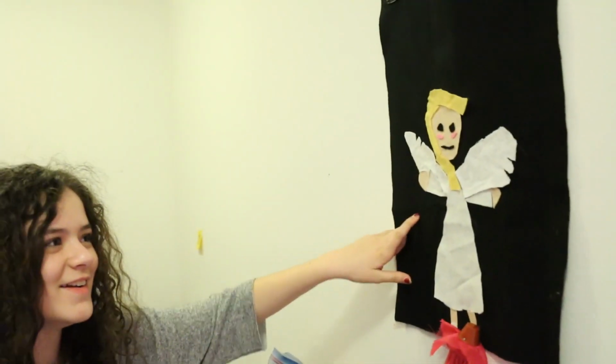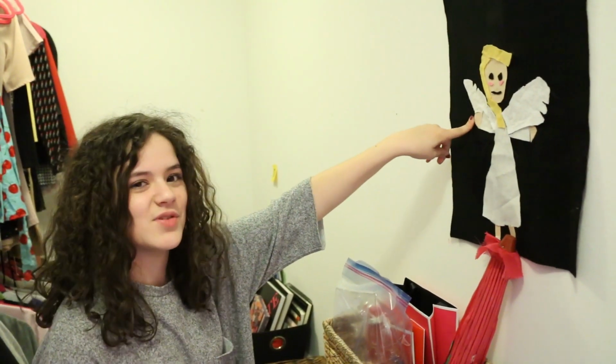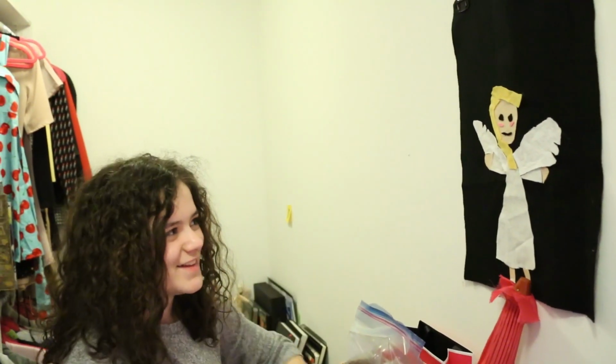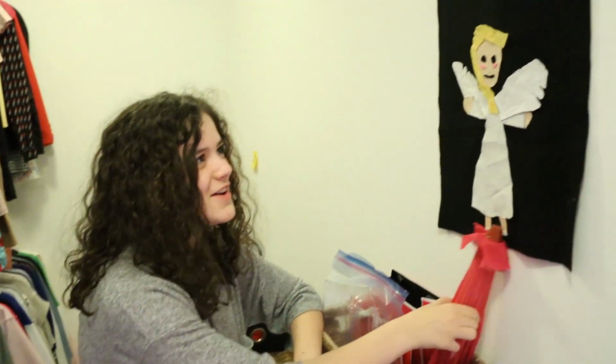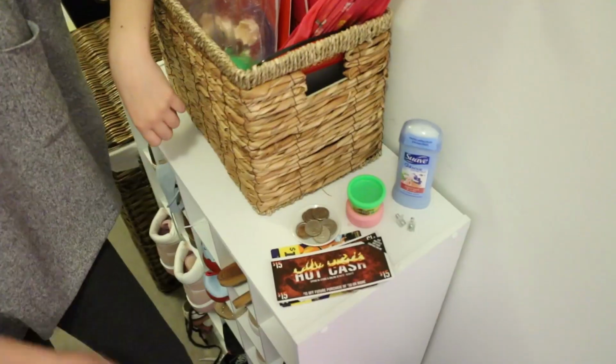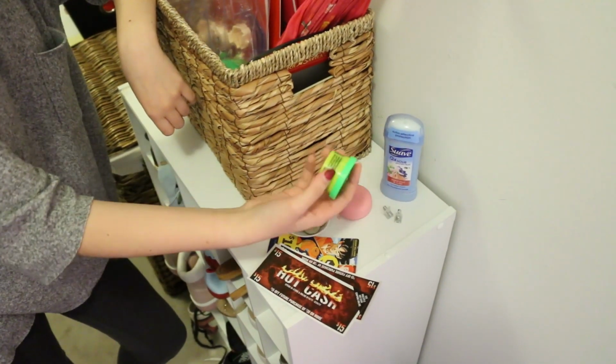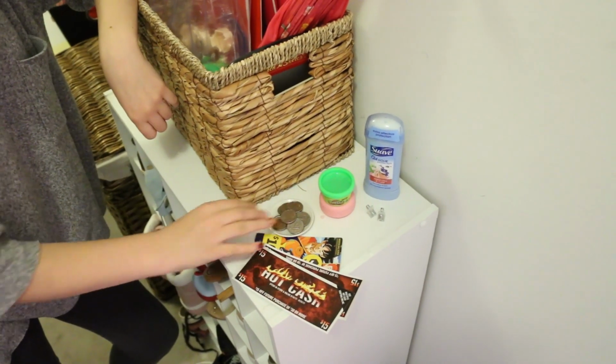And this right here is the last thing I did in public school before I left. It's not finished, and my mom hung it up here as a joke on my closet, and it's honestly very funny, so I'm keeping it up. Here's a whole bunch of garbage. I'm gonna put these in my wallet once I find them. Here's deodorant. Here's Play-Doh. A bunch of random coins.